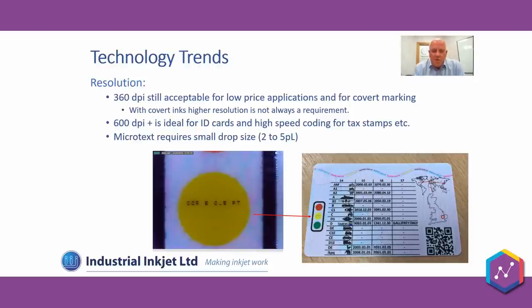Perhaps at best, there are people building equipment under license from Western producers. So that's geographic trends. Talking about the technology trends, printing security inks, fluorescent or covert inks, a lot of the time you just want to know the ink's there, so very high resolution isn't needed. 360 dpi is probably enough. For higher ends, such as passports, ID cards, tax stamps, finer text, higher print quality is required, so 600 dpi plus. For printing the passport faces, particularly to make the eye look good, you need a small drop, fairly high resolution, typically in the order of 3.5 picoliter. The little example there of the 0.8 point font is a 3.5 picoliter inkjet print. That card, by the way, is printed single pass at high speed.